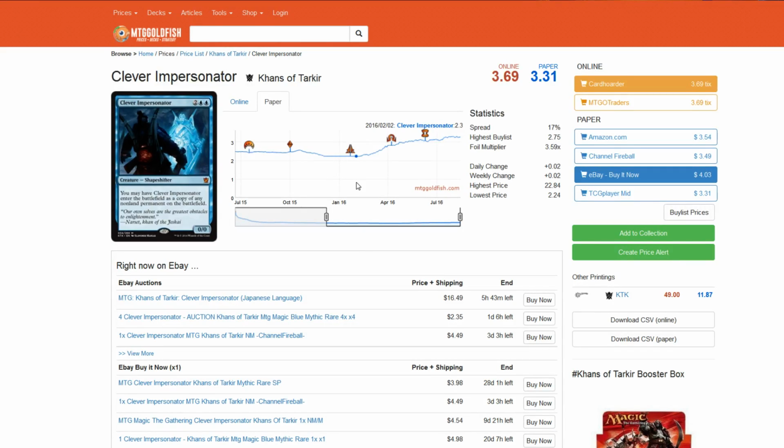So I think people need to rethink investment and not ignore casual cards, not ignore that there's a huge player base of people that only play casual, only play Commander, and they also have deep pockets just like the Modern players, just like the competitive, even Legacy players. There are people that spend a lot of money on their Commander decks.